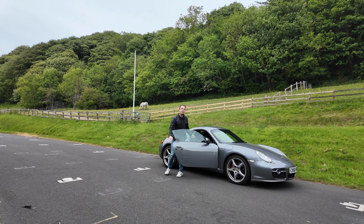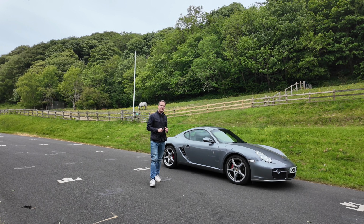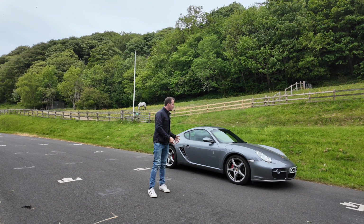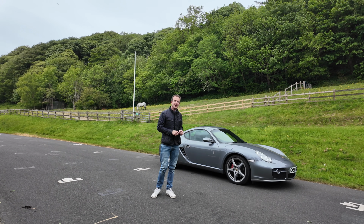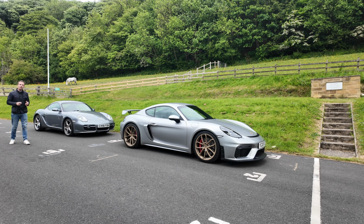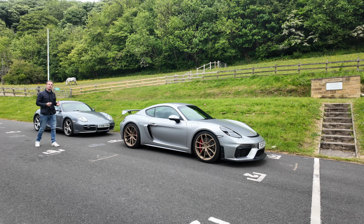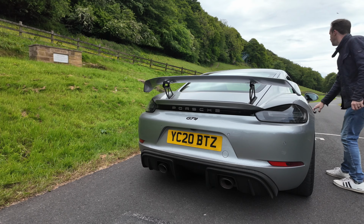What if you've got around £15,000 to £20,000 to spend on a Porsche? What could you buy? Well, it might surprise a few of you, but you could get something like this, a Cayman 987S. This is mine, and I spent 15 grand on it. But what if you've got a little bit more? What if you've got more like £70,000? Well, you could get yourself into one of these quite easily.